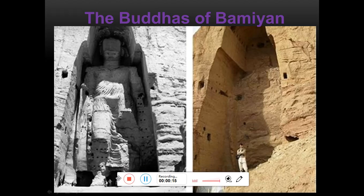The Bamiyan Buddhas, also known as the Buddhas of Bamiyan, are two large rock-cut sculptures in the Bamiyan Valley of central Afghanistan. Created in the 6th or 7th century CE, these sculptures were once over 120 feet in height.